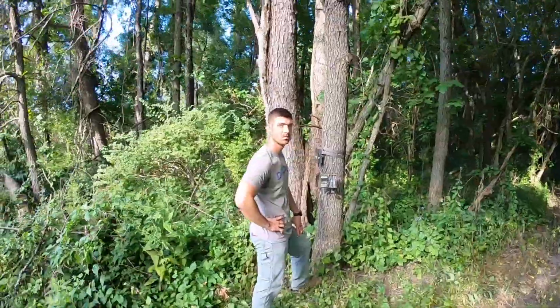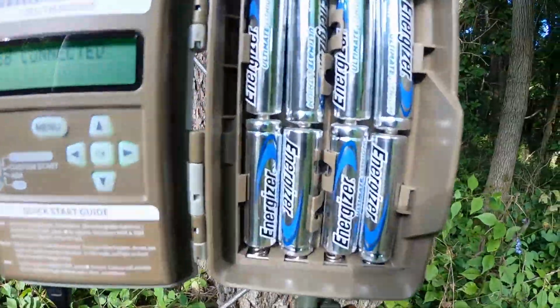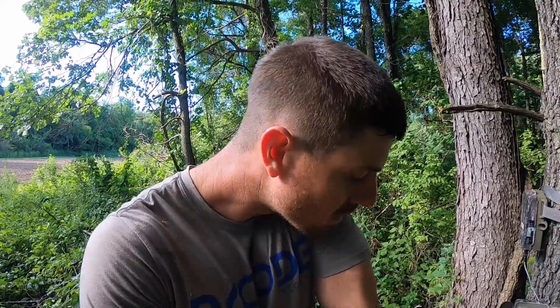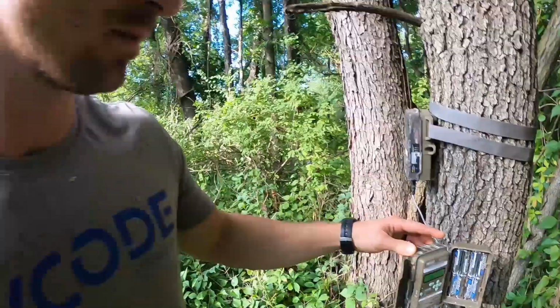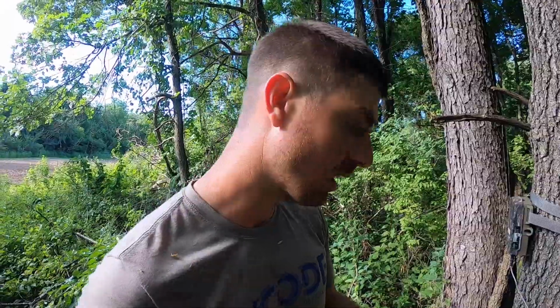That's a good tip for you guys. You want to say that again? That's the only way to go, man. Right there, them batteries. They're expensive, but they're worth it. The lithiums never let you down. In the summer, you can put any cheap battery in any camera and it'll last okay. But when it comes to that first cold front in the fall, those alkaline batteries do not last as long as the lithium.